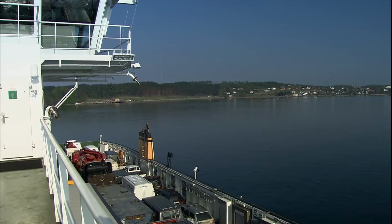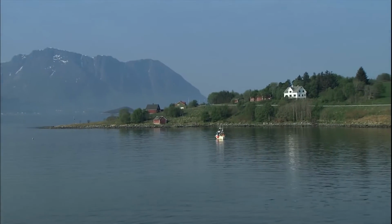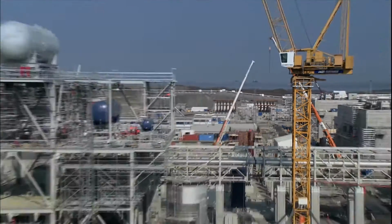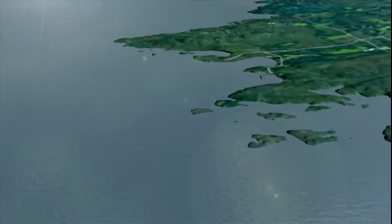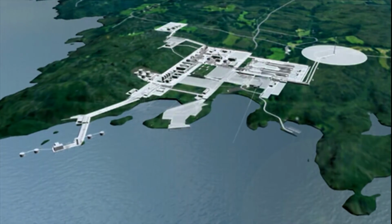The land connection they have chosen is the small island of Gossen and the tiny community of Nyhamna. The destiny of this quiet community will be forever altered now that it's been chosen as the landing area and processing plant for the Ormen Lange gas project. What was once a remote corner of Norway is being transformed into the bustling industrial center of the Ormen Lange gas project.